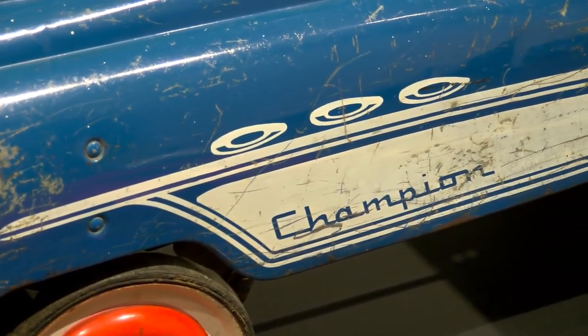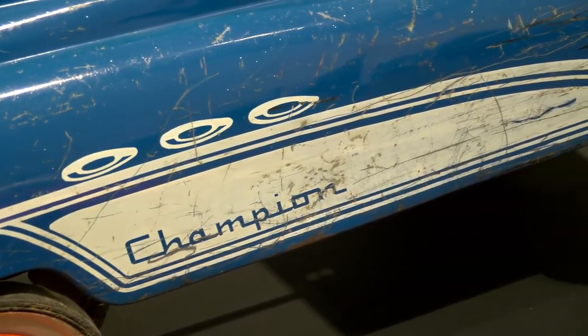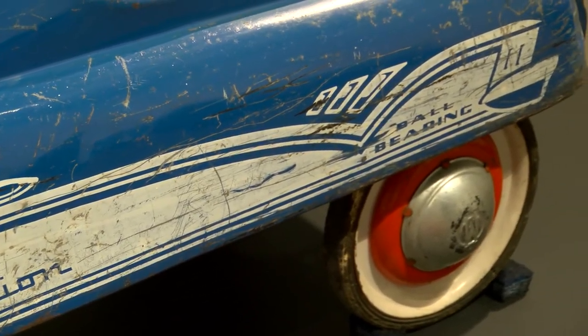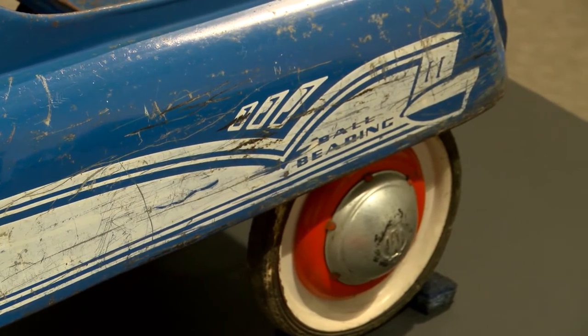People talk about the good old days as far as automobile design. These are the kind of things that people of my age grew up with in the 40s and 50s. And just very nostalgic and fun to look at.